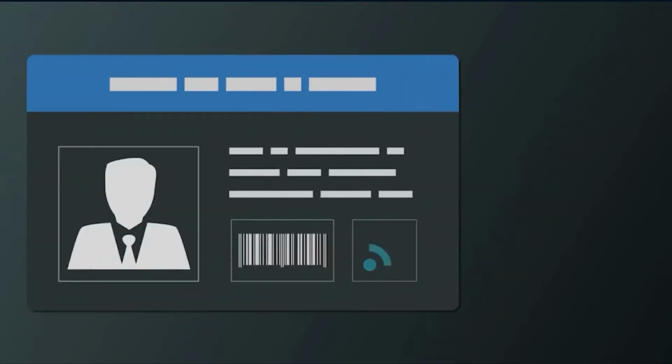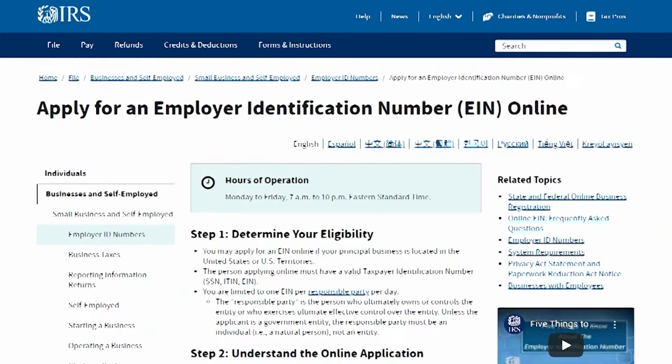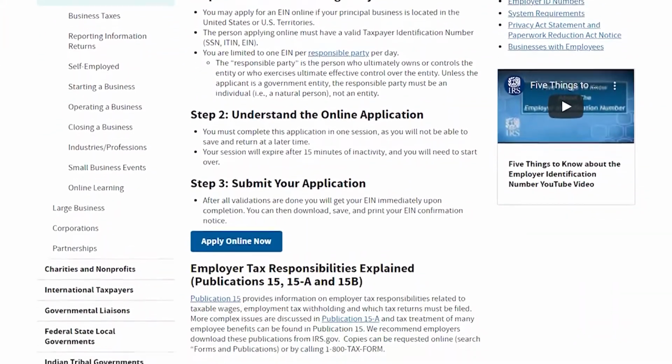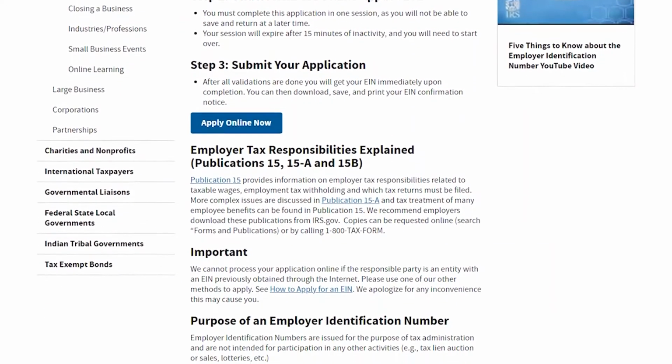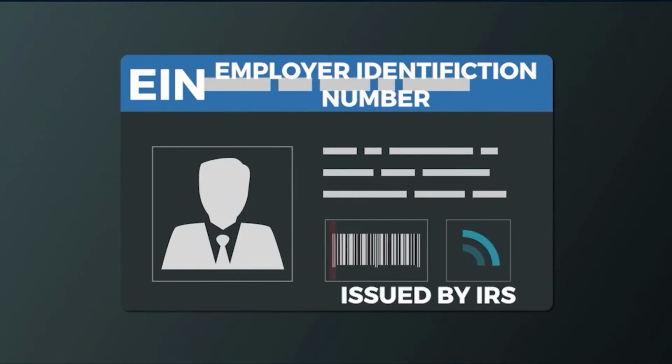Step 5. Obtain an EIN. Finally, get an EIN for your LLC. An EIN or Employer Identification Number is a federal tax ID issued by the IRS to your company. Your EIN is used by the IRS to readily identify your firm on tax filings. All West Virginia firms pay a business privilege tax, and the state requires you to have an EIN to file. You may also be required to provide your EIN when opening a bank account or applying for municipal permits or licenses.